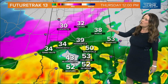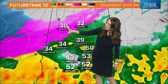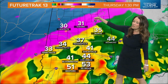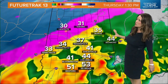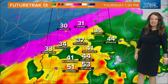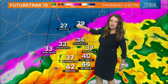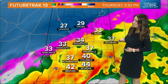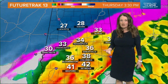So let's take a look here at Future Track, going hour by hour. We already are starting to see a little bit of this mix of precipitation, as you can see, in northwest central Indiana. This is all going to continue to overspread, and then we'll see those temperatures continuing to fall from northwest, eventually making their way to southeast. Notice we're still in the low 50s at 1:30 in Bedford and Bloomington. Now we'll see the heavier snow really starting to take place in northwest central Indiana. With that mix of sleet, we could see some ice accumulation there. Indianapolis is likely still in rain, as temperatures will still be above that freezing mark.